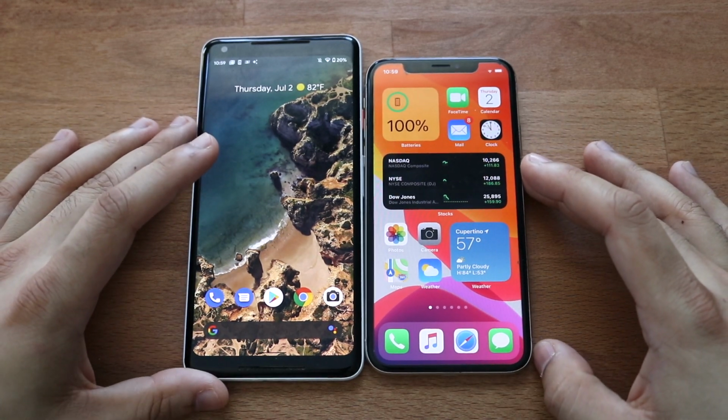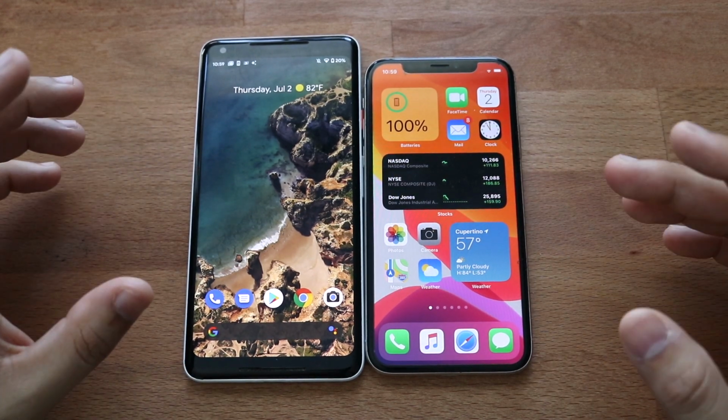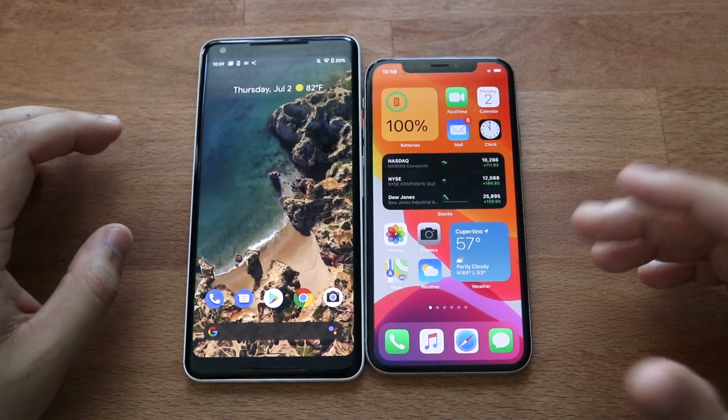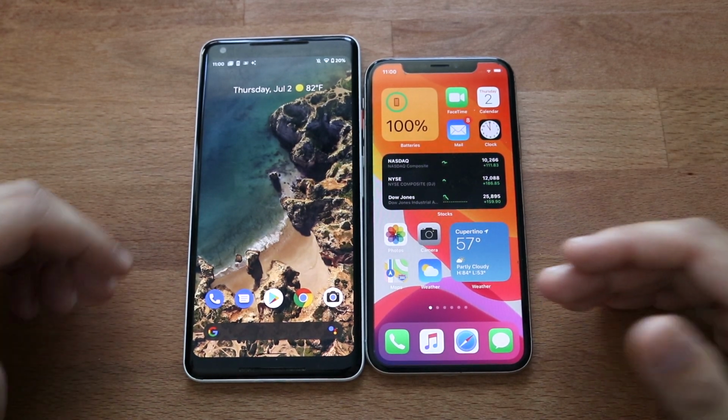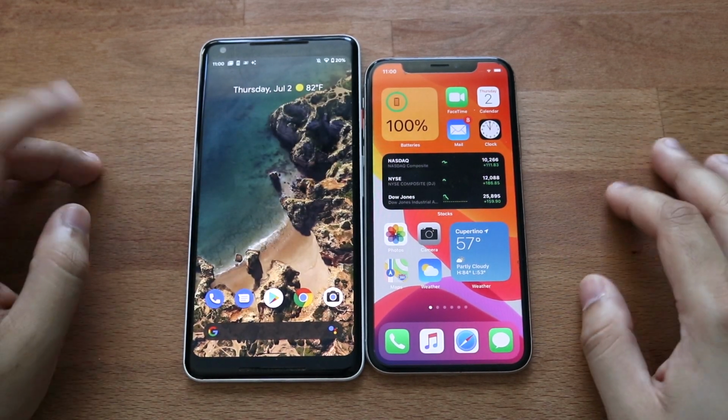So between both, I don't think one is clearly the craziest device. But if I had to say it, I think Android 11 brings its own crazy things. iOS 14 brings its own things, but both of them are still in betas, and they both still have a lot of work in my opinion. So that's really pretty much it.